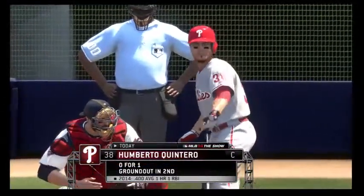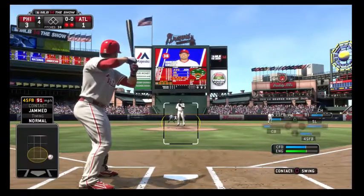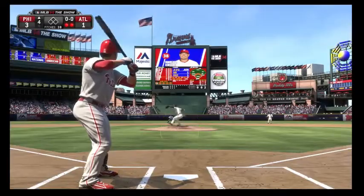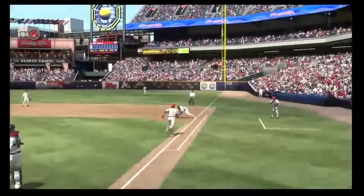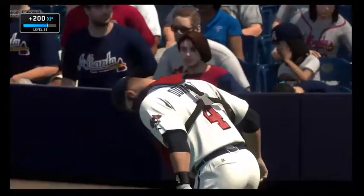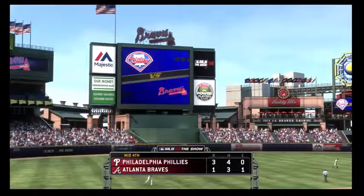Humberto Quintero will stand in. He grounded out his first time. Swing and a ball hit softly on the ground. Throw to first will get him easily, and the side is retired. So two runs come across here, both coming via the solo home run. On now to the bottom.